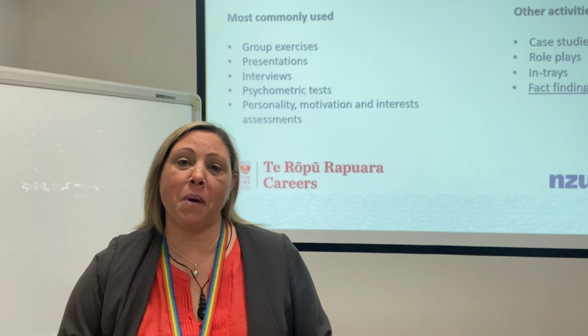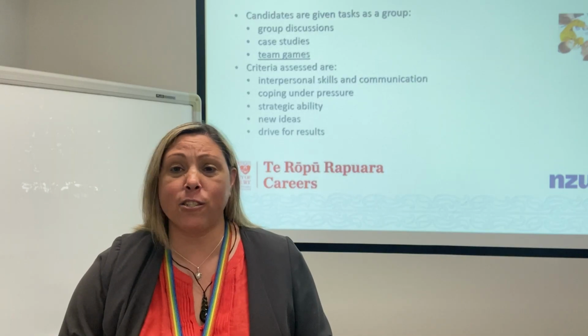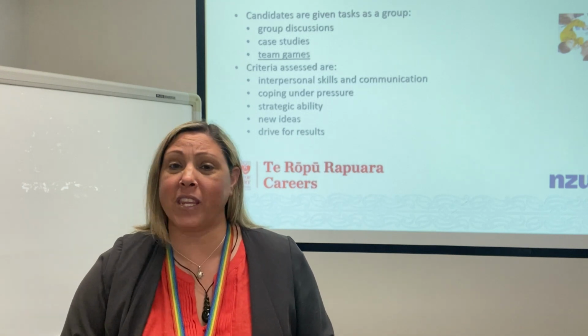Group exercises might take the form of a group presentation, case study, or it might even be a seemingly random kind of game. You might be given a pack of cards and asked to build a card tower. Maybe you'll earn 10 points for every layer of your tower and lose a point for each card left over at the end.